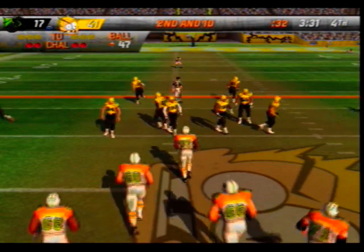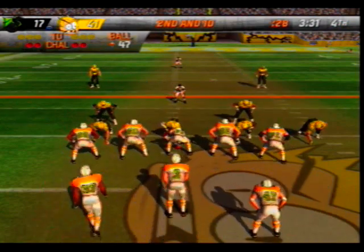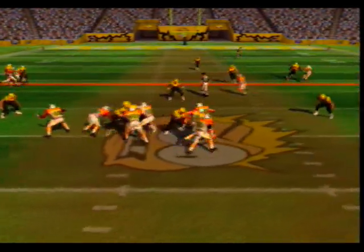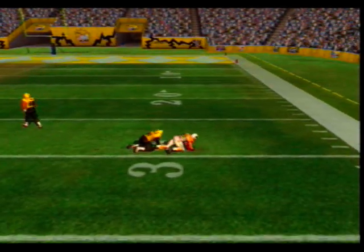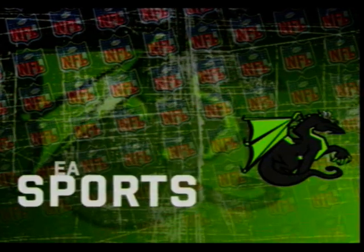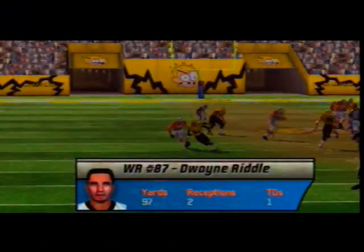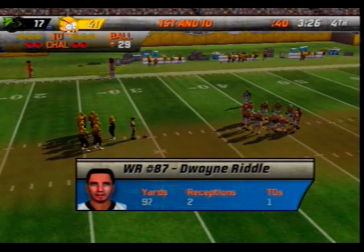Second and 10. Ball on the 47-yard line. Hey, watch the screens. Throws on the run. Patterson comes up to make the play at the 29. This is what they have to do. Keep making completions down the field and move the chains. Watch this one. He knows he's got to get the first, and he picks the right guy to throw it to.